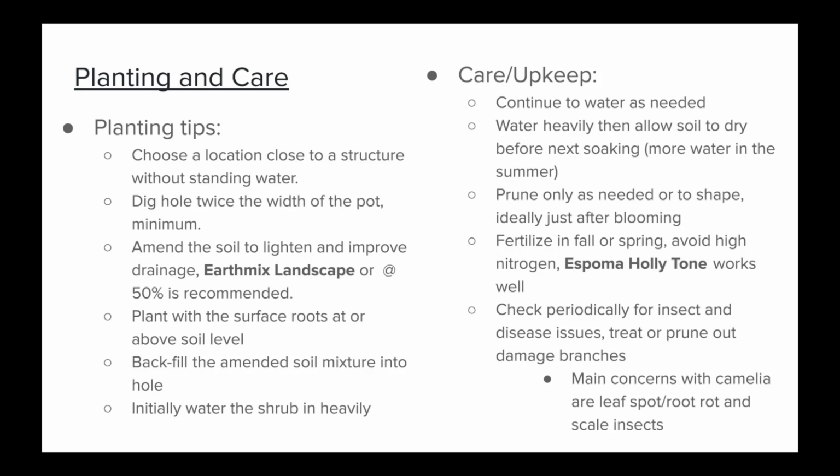And then initially water the shrub heavily. So when you plant, give that plant a good soaking. I mean, we're talking 30 minutes of good soaking. And then you should be able to take a break for maybe a week or so.